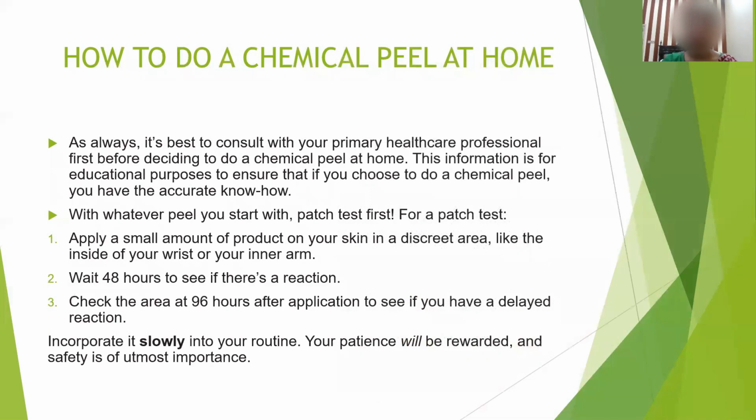Apply a small amount of product on your skin in a discreet area like the inside of your wrist or your inner arm. Wait 48 hours to see if there's a reaction. Check the area at 96 hours after application to see if you have a delayed reaction. Incorporate it slowly into your routine. Your patience will be rewarded, and safety is of utmost importance.